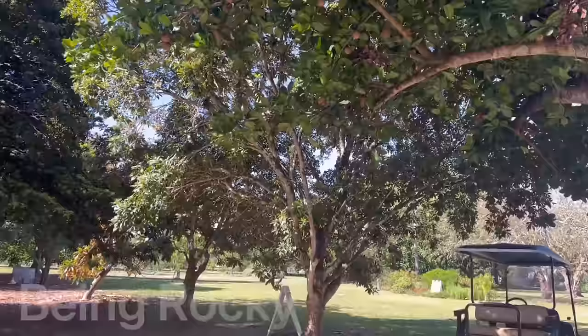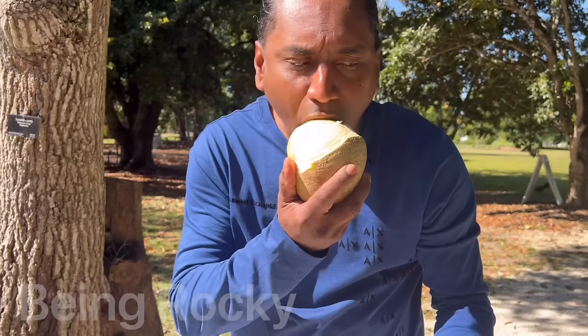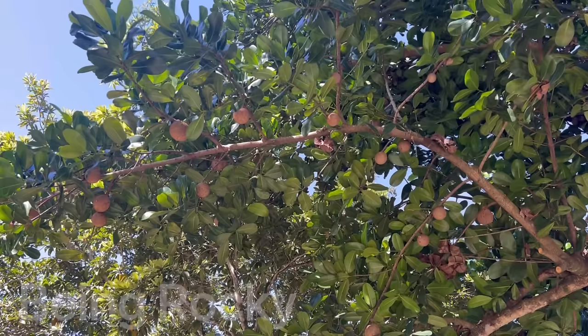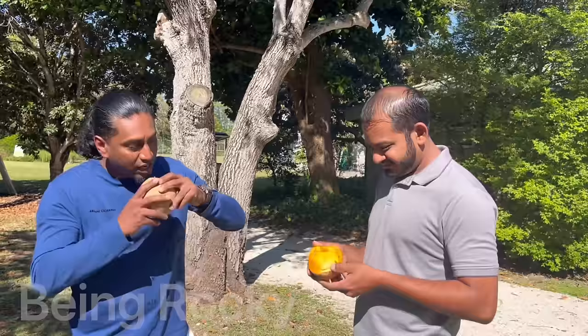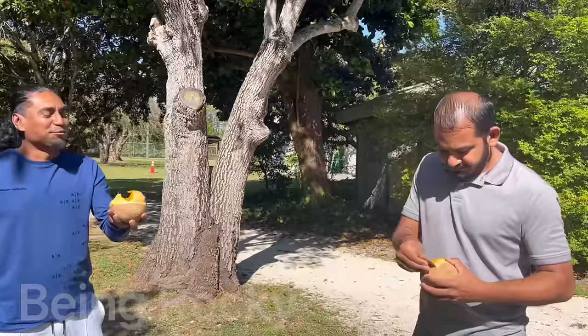Man on a mission. The yellow one. Sweet? Yeah, not that bad. Mommy, Guyana mommy. Look at this. Find a nice ripe one on the ground. Peel, take it like that. Peel it. Oh, look. Oh my gosh. Don't eat all this. You gotta get it out.